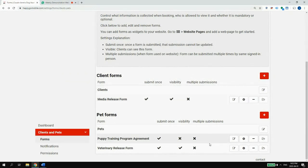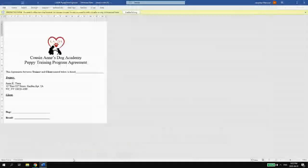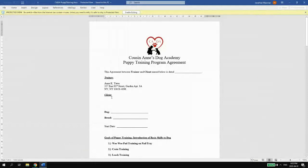The next one is the puppy training program agreement. That's this one. Yes. All right. This agreement between trainer and client named below is dated. Not needed, because when it's filled out, well, traditionally not needed, okay? Everything you're doing here, it's always recommended, of course, that you check with your legal just to make sure it's okay. So I'm just working off best practices. But the system does know exactly when you've filled it out. So these lines are becoming obsolete because electronically everything's tracked anyway.